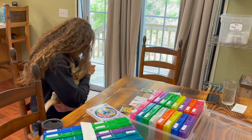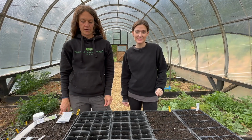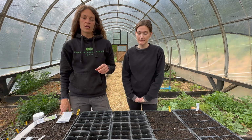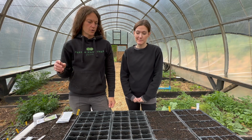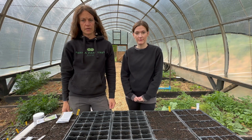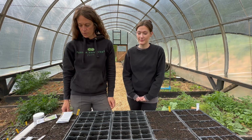Yes, you do. Alright, so we had a change of plans and we're down in the high tunnel because of the wind. All our supplies were down in the high tunnel too. So we're just gonna work down here and then take our seed trays up to the house so we can keep them watered and put them in shade if we need to.